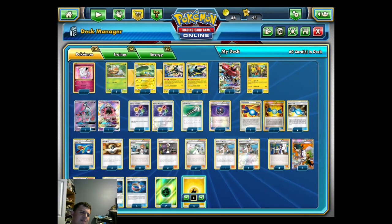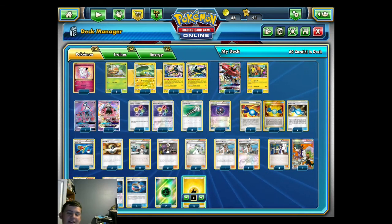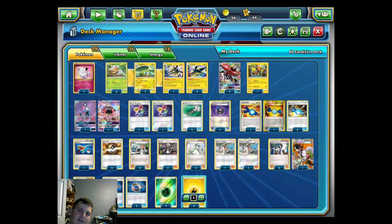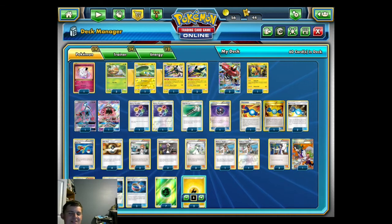And this is a really bad scenario. I'm not going to hit it, but it never hurts to try. Maybe I'll get lucky. I top deck a Sycamore. And I'm thinking about last round how I Sycamored twice, didn't hit a Choice Band. I figured, you know what? It's worth a shot. Might as well play it. Sycamore is usually a good card.